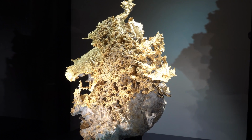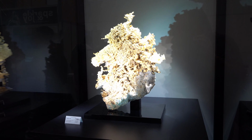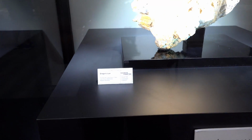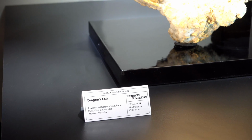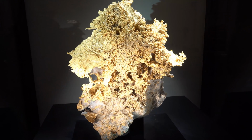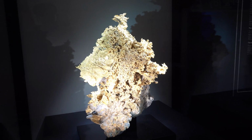Oh my gosh, that is just... It's from Australia. I don't know if I mentioned that. The locality is from the Royal Nickel Corporation's Beta Hunt Mine in Kambalda, Western Australia. Look at that. From the Pinnacle Collection. The Dragon's Lair. I can see why they call it that.